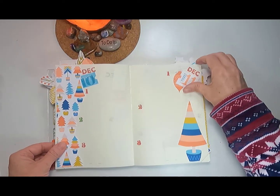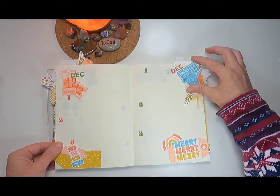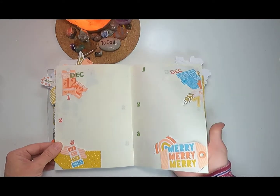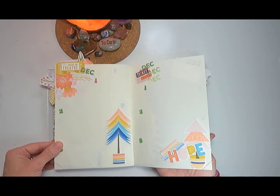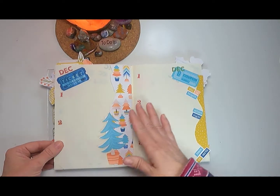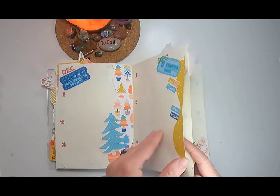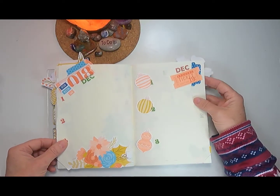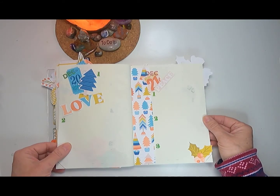I decided to use the tickets that she created for the set right after Thanksgiving to give it a different feel than just using the regular numbers when I put down each date. Enjoy the rest of the flip through for my December part of Project Grateful. If you're not familiar with this project, down below is a link to the original video.